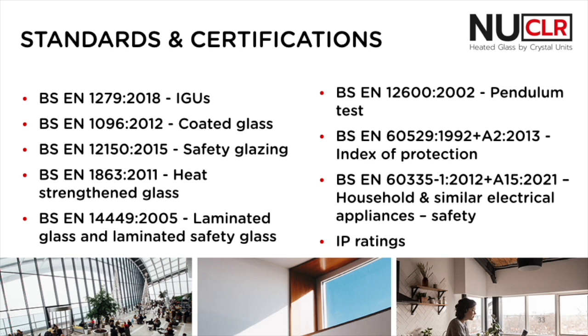IP ratings are used to classify the effectiveness of electrical enclosures in protecting the contained equipment from exposure to liquids and solids, including dirt, oil and water.